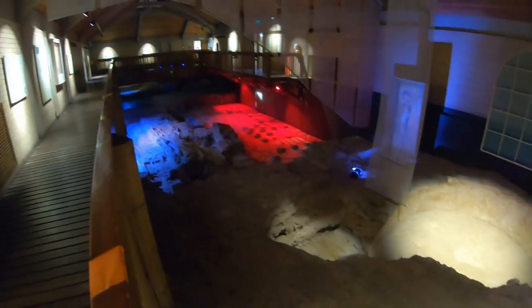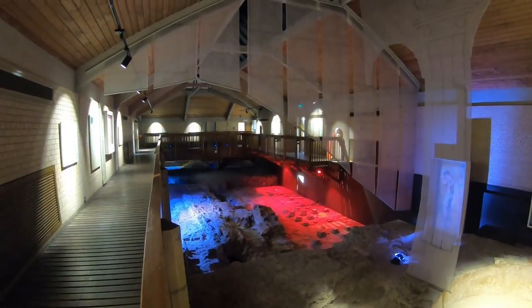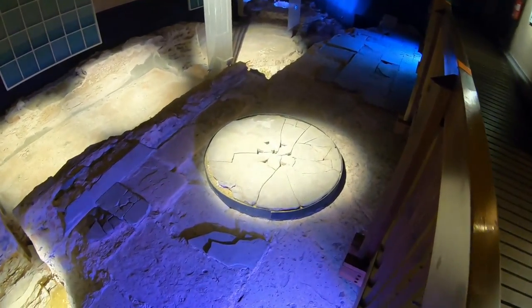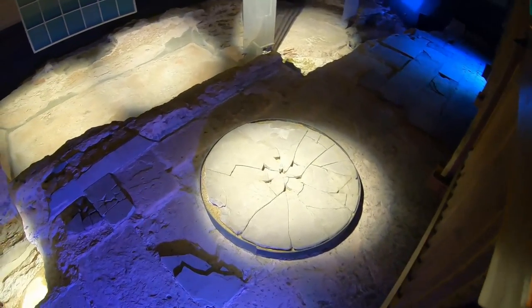Some stone carvings on display show how the baths would have been decorated, with pillars surrounded by ornate mosaic tiled floors. It's truly fascinating to walk around and see.